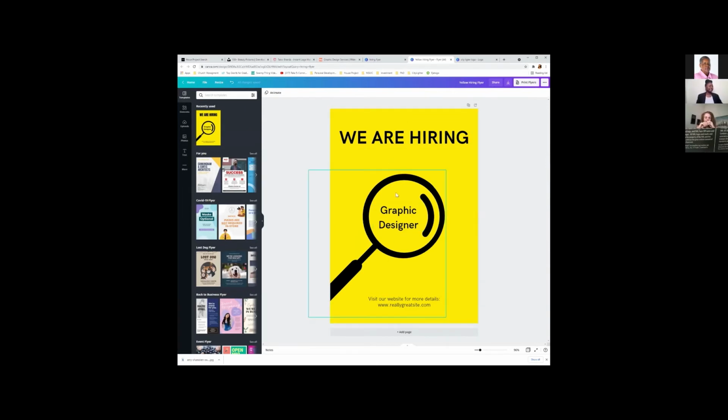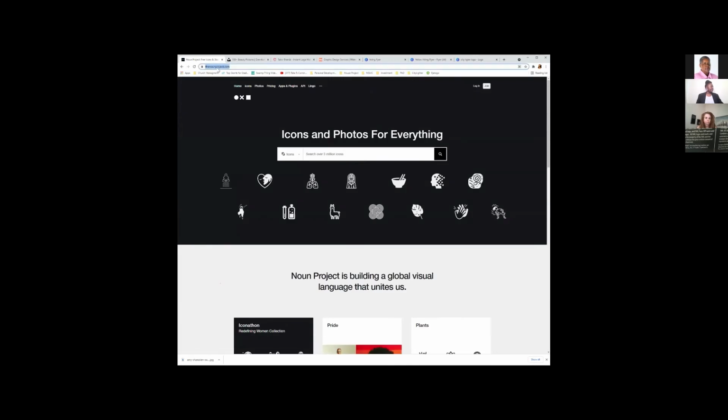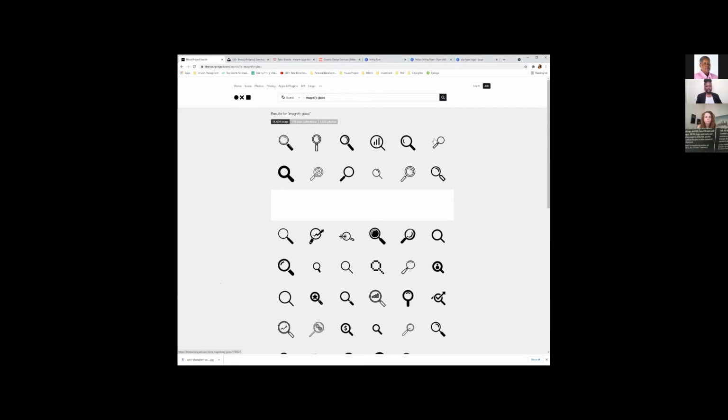So let's test getting an icon from the Noun Project. Again, it's in the chat, but I'll put it in the chat again in case someone just came in. That's the website we're getting free icons from. The flyer I'm using, you may be using something else. You may be using a different template, but you can search for anything in the Noun Project.